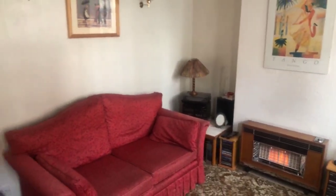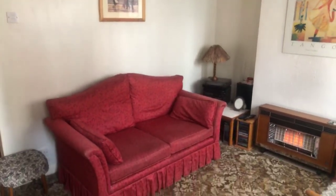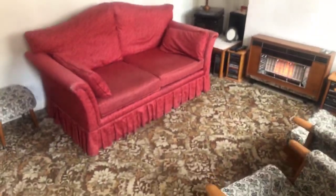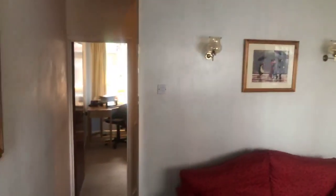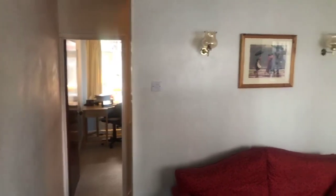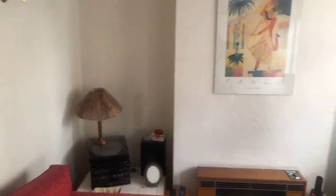So, heading on in, we are into the reception room. So very typical for the style of property. Now, once upon a time, there was probably a wall up to create a small hallway, but as with a lot of these properties, it's been opened up to give you a slightly bigger reception room.